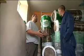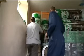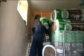Right, shall I give you a hand? Fantastic. Come on then, grab one. Although this type of insulation is completely safe, it's a good idea to cover up legs, arms and hands. And because lofts are pretty dusty places, it's also recommended that you wear a dust mask.